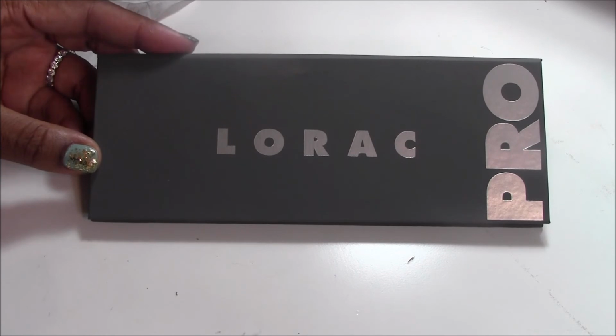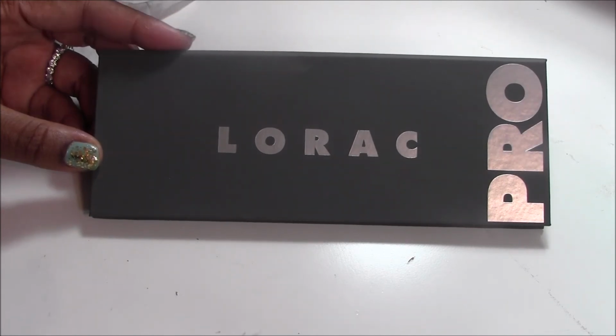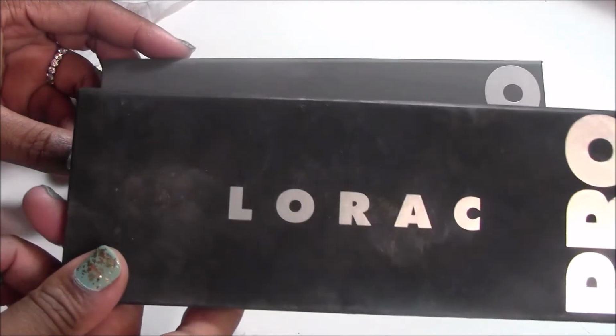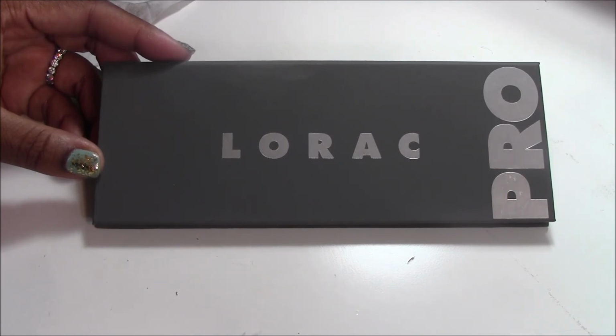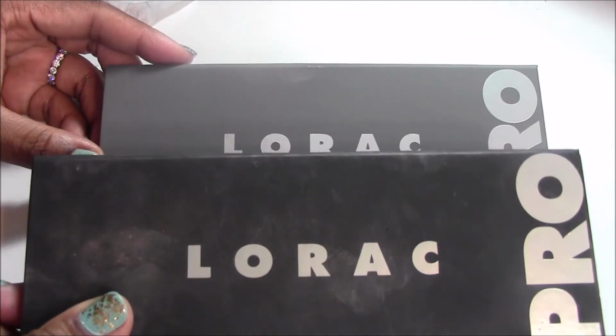This is just an amazing addition to the LORAC Pro Palette series. I can't wait to see what number 3 looks like, but I am so impressed with number 2, and you guys know I will be using it. So I cannot rave enough about this palette. I am a true huge fan of the first palette, and I was not let down by the second. The original is amazing, and the second is just as awesome. If you do not own either palette and you're not quite sure, I hope that this video was able to help you figure out which one you would be drawn to, and together I feel like you have a 1-2 punch. They work amazing together.